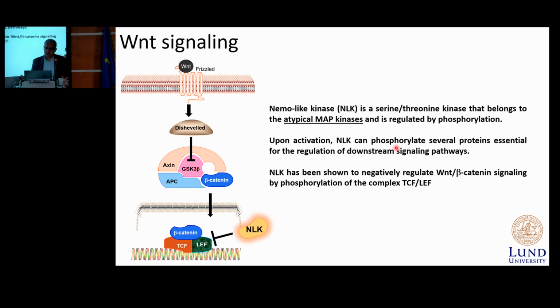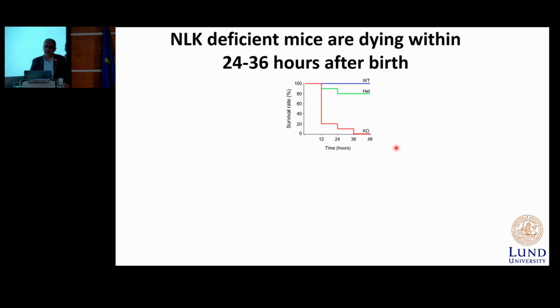As I mentioned before, we were interested to know whether the Wnt signaling pathway, and specifically the Nemo-like kinase, has any role in development stages. To understand that, we generated NLK deficient mice. These are conventional knockout mice, so you are deleting NLK in all of the cells and all of the organs. And we observed a striking phenotype.